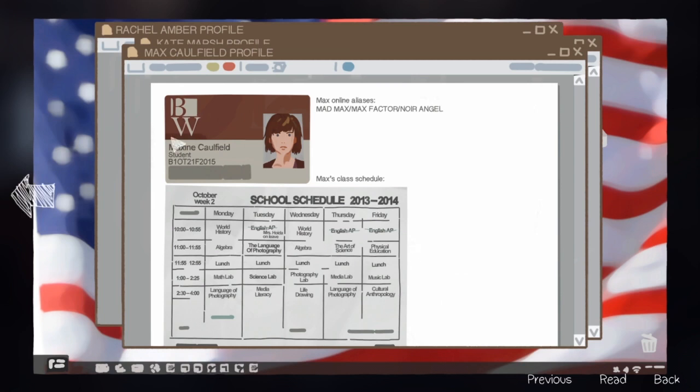So I really love this page. Let's go ahead and take a look at Maxine Caulfield's detailed information. Well, we got a school schedule, but let's take a look at her online aliases. Mad Max, okay, that's fairly reasonable. Max Factor, that's kind of nerdy. Noir Angel? Really? I want to see what she posted as Noir Angel. That sounds fun.